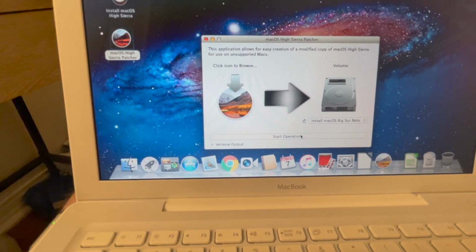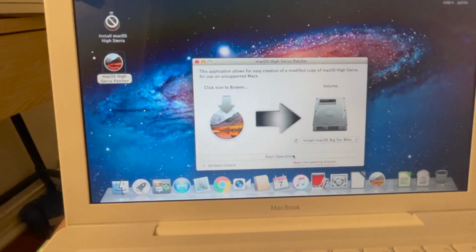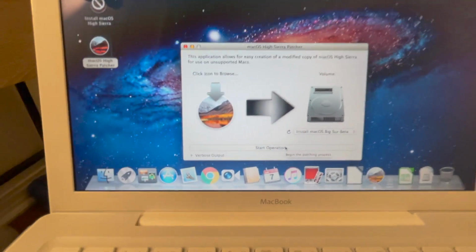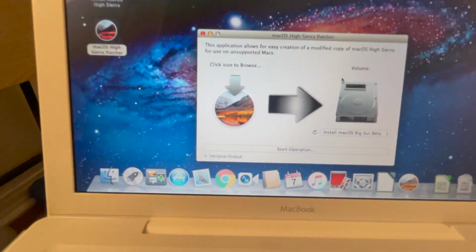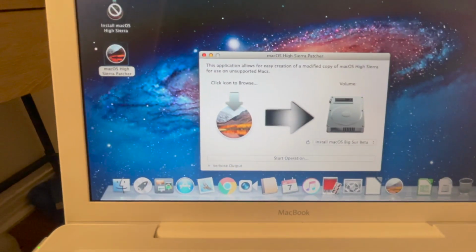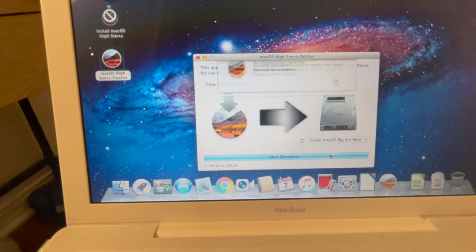Yeah, sure. Use that to attempt an install of the Big Sur Beta on my 2012 iMac that I acquired recently. However, it didn't work. Nothing would really work on it. I probably did something wrong. So let's go ahead and go down to start operation.